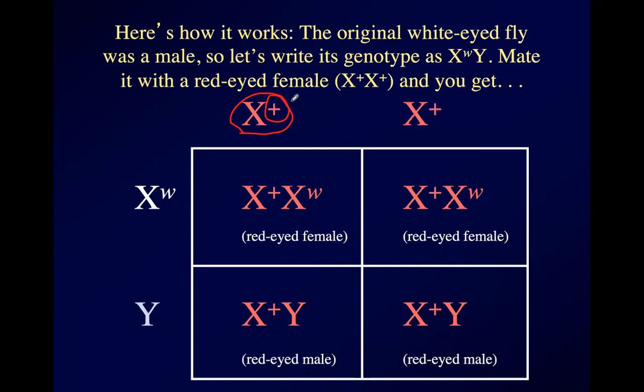So the female in the very first cross that we talked about was a red-eyed female that never had any white-eyed ancestry. So that female is homozygous. She's got 2 X chromosomes because she's a female, and both of them are carrying the wild type allele for red eyes. The male is a white-eyed male. He's got 1 copy of the X chromosome that's carrying the mutant white-eyed allele, which we'll represent with a superscript lowercase w. But since he's a male, he's carrying 1 X and he's carrying a Y. So we can do this with a Punnett square.